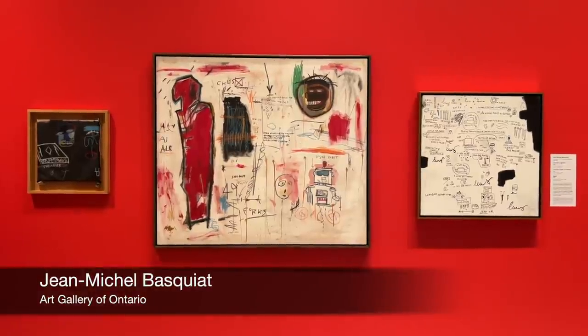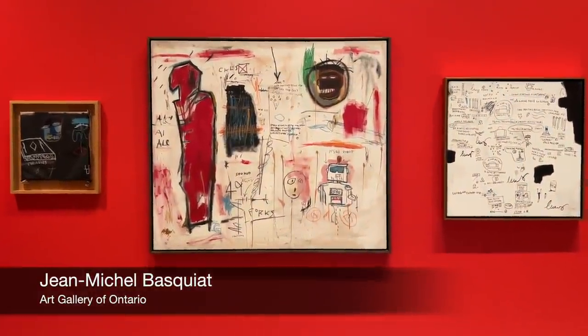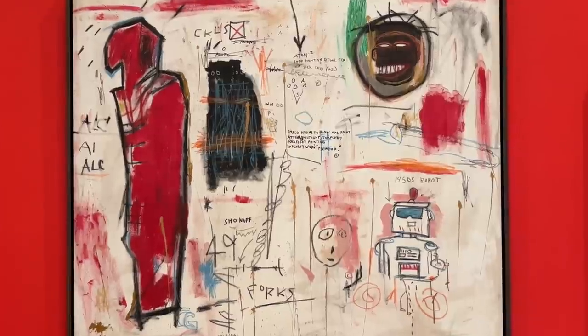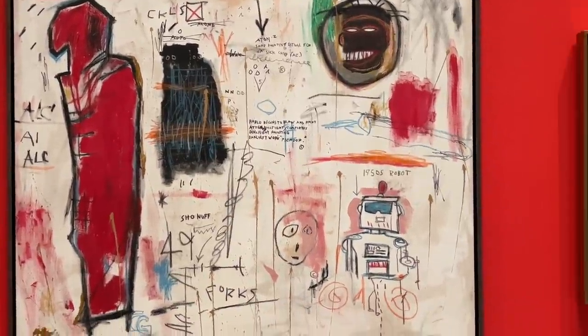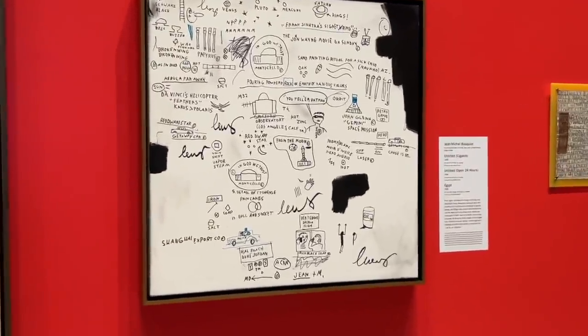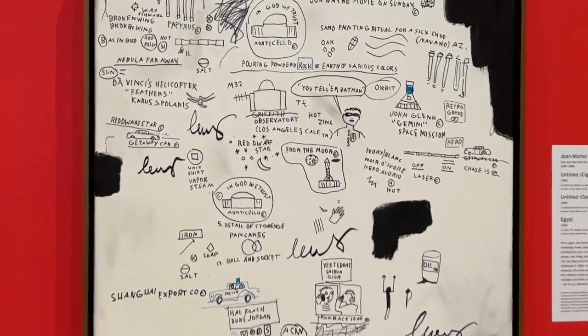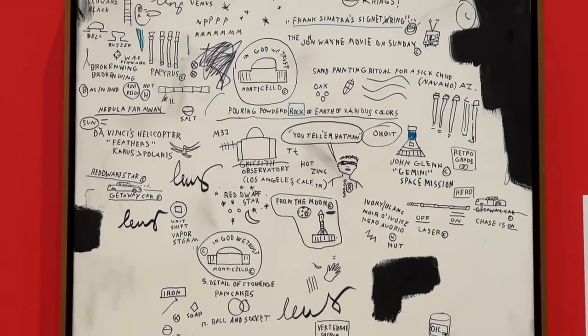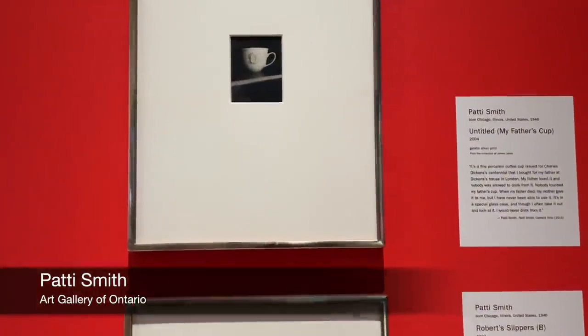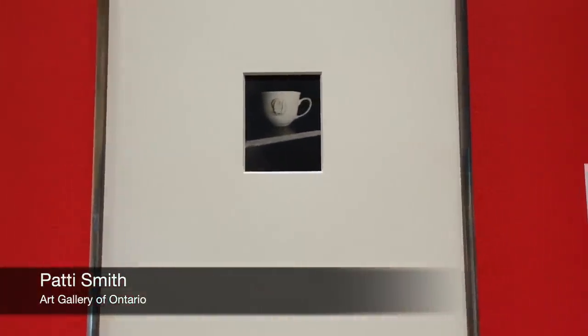This is a really impressive series of Jean-Michel Basquiat works that are part of a theme, My Favorite Things, which is about how the things we collect are representative of not only ourselves, but of the culture in general. I also love these tiny photographs by Patti Smith.